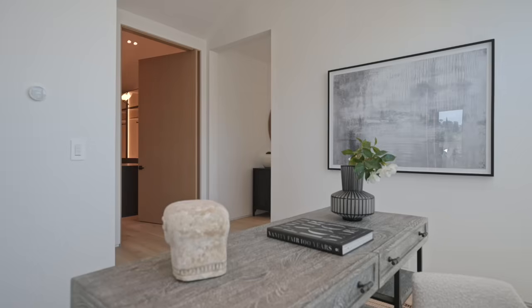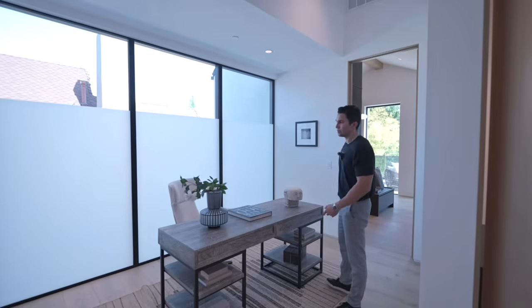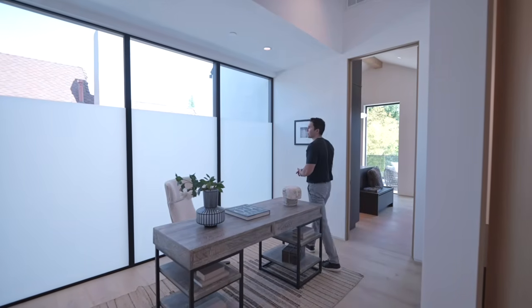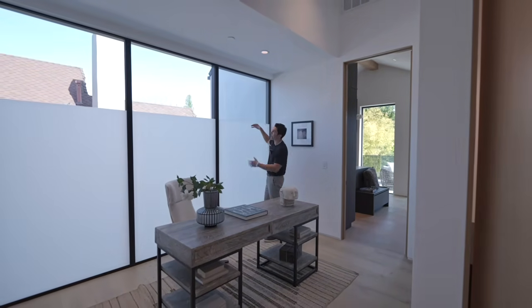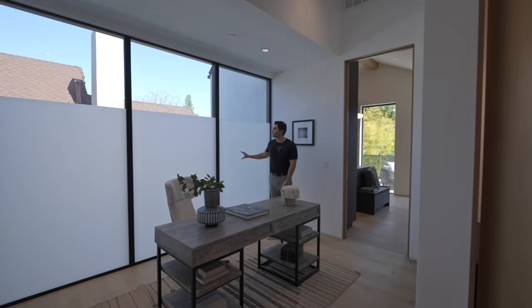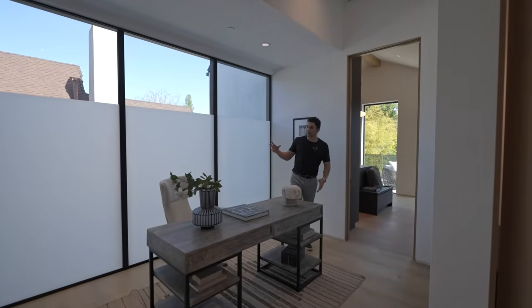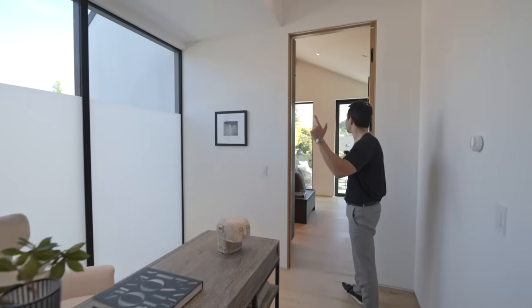There's another one. If you think that wasn't enough space for you, we'll show you the other side of our office space. They made a little nook to where you can have an office, maybe even make this just another living room, a hangout area. You have the glass tinted about 3/4 of the way up right here, even though you have floor to ceiling glass walls once again, which is nice, but some sunlight can still come into this little nook right here. High ceilings once again throughout the home.